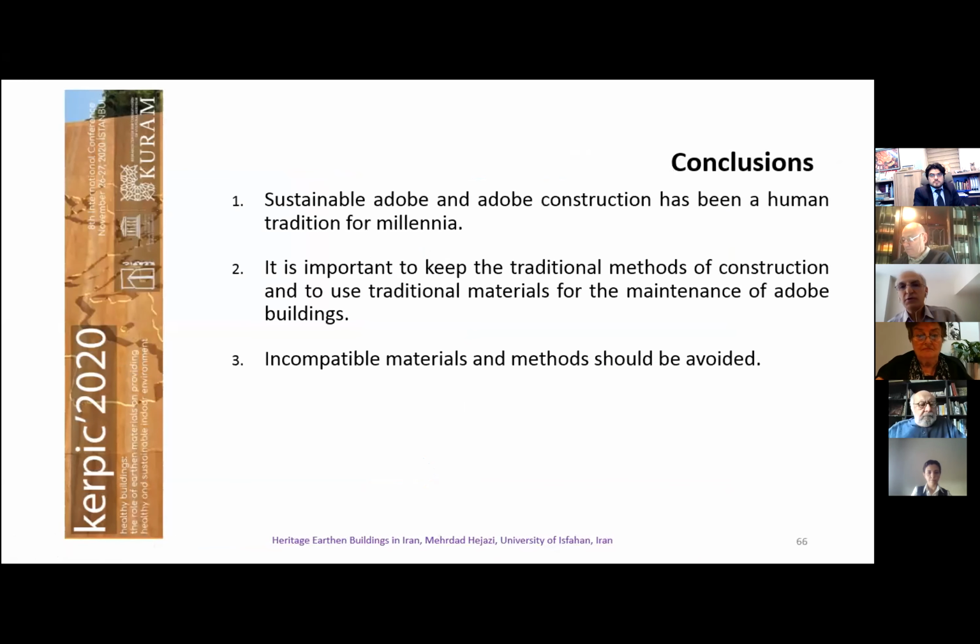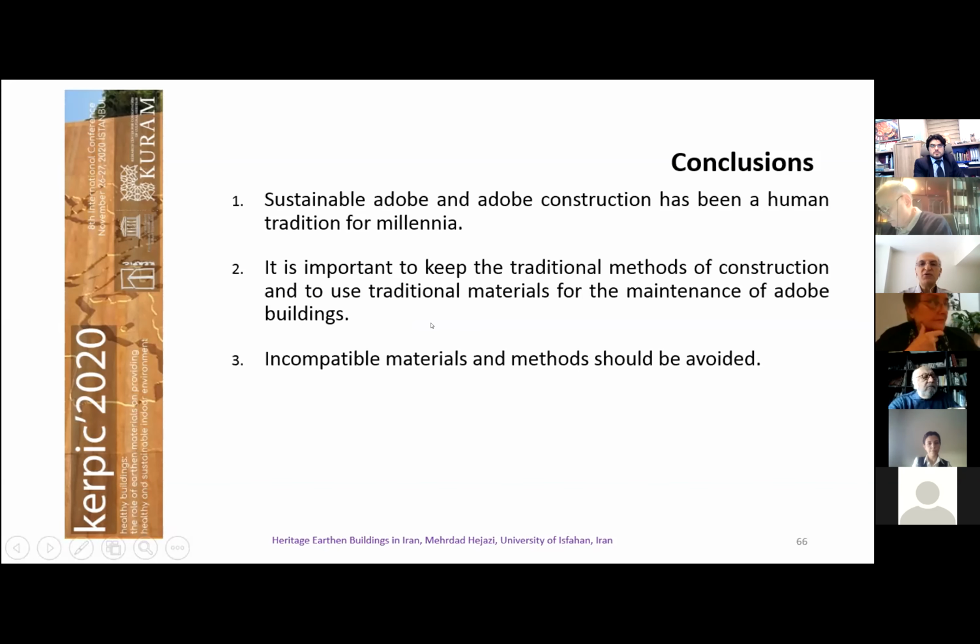In order to conclude, I should say that sustainable adobe and adobe construction has been a human tradition for millennia. Therefore, it is our duty to keep this tradition. It is important to keep the traditional methods of construction and to use traditional materials for the maintenance of adobe buildings. And also, incompatible materials and methods should be avoided as much as possible.